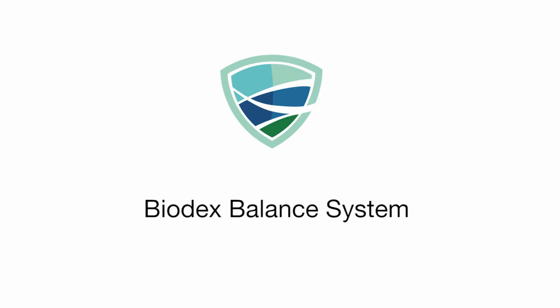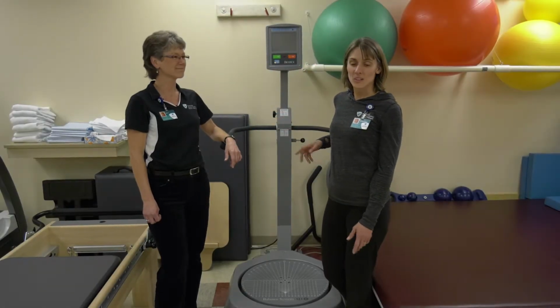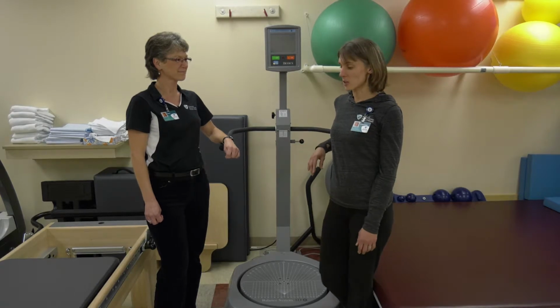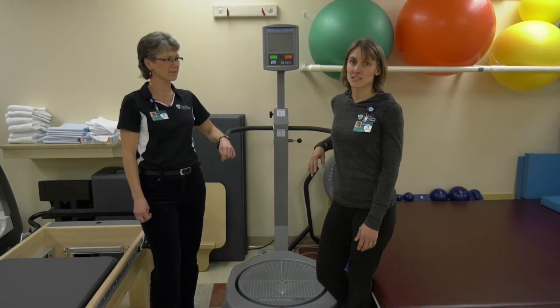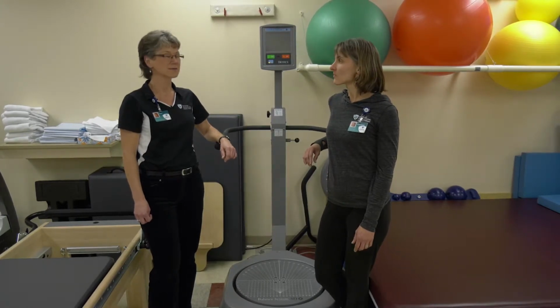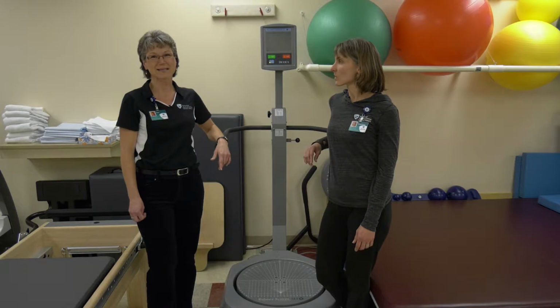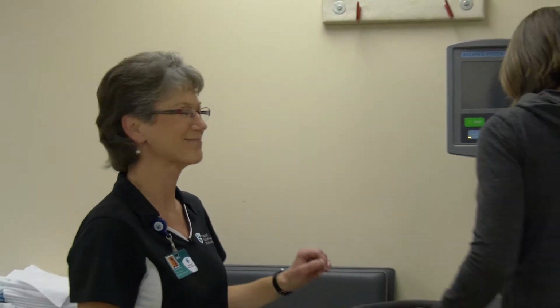This is our Biodex balance system, and it works on one thing, your balance. We utilize it with patients that are struggling with their balance, and it helps us train them on uneven surfaces in a safe environment. It can also be used to show your progress if one desires to do that. We'll have Courtney hop on up here and we'll show you how it works.